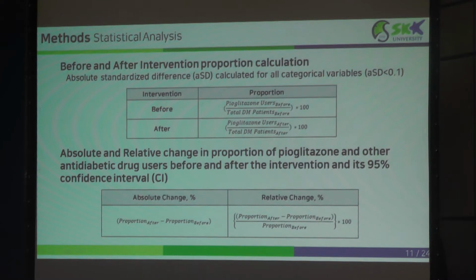For statistical analysis, the proportion was calculated for each month, where the proportion was the number of pioglitazone users divided by the total number of DM patients. And also the absolute and relative change in proportion of pioglitazone and other anti-diabetic drug users before and after the intervention was calculated, and its 95% confidence interval was calculated as well.